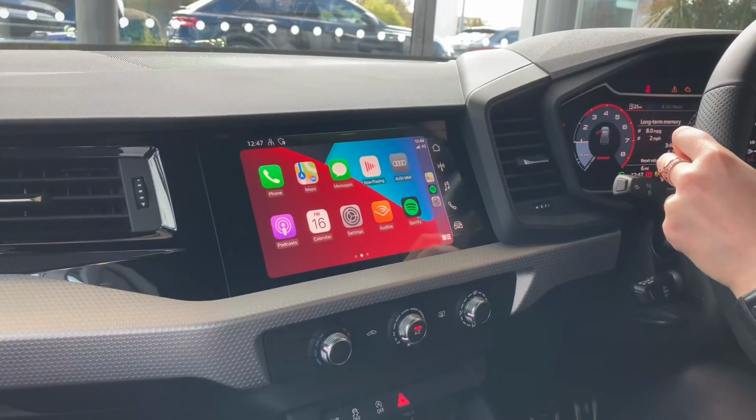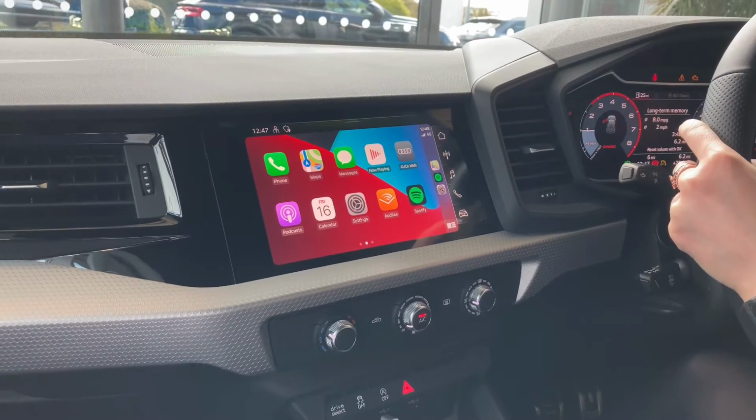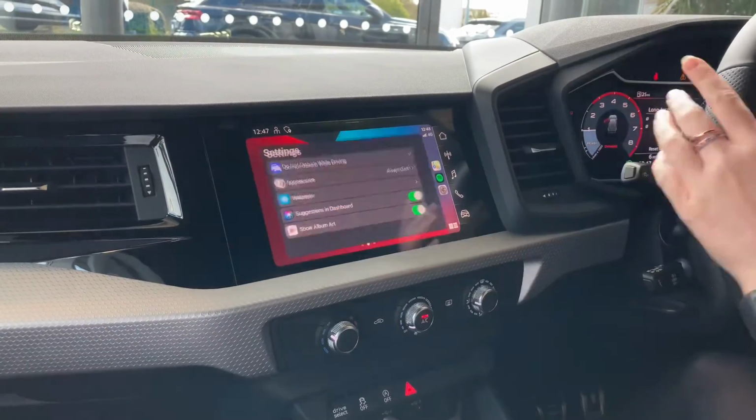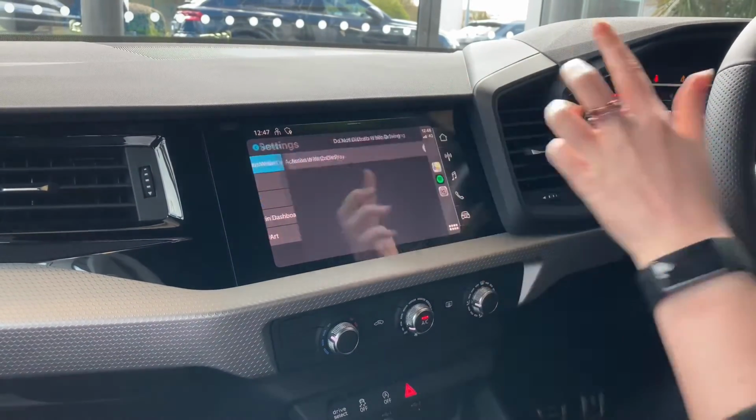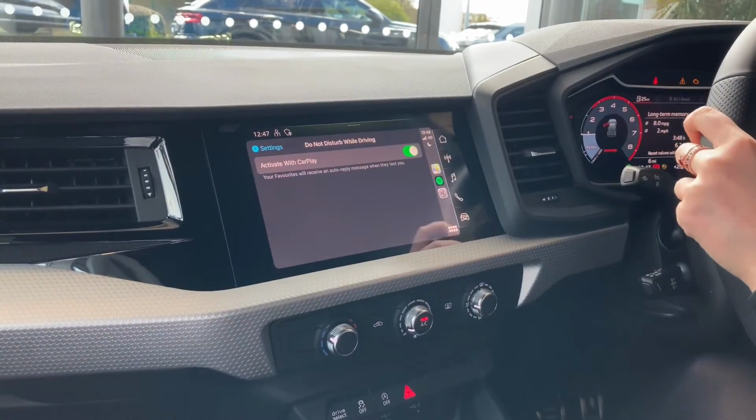When you are using Apple CarPlay and using important features such as maps, but you don't want to be disturbed by text messages or incoming phone calls, you can go into settings and turn on Do Not Disturb whilst driving, as so.